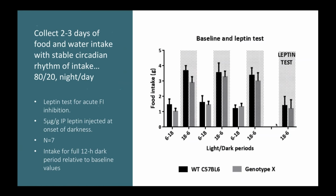So showing you some data from the experiment. You've got the food intake on the y-axis here, and on the x-axis the different time periods leading up to the experiment. And you see a nice stable food intake in both genotypes during the dark phase here, as Mads has mentioned before. This is the day of leptin dosing, and you see a nice suppression of the food intake, maybe approximately 60 or 70% reduction in the food intake. So the injection seems to work in both genotypes.